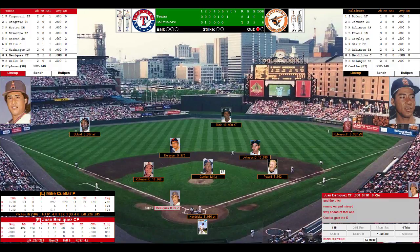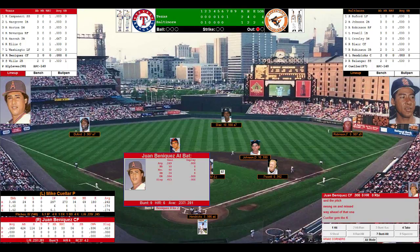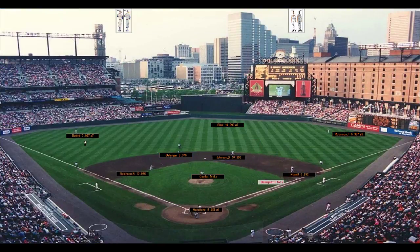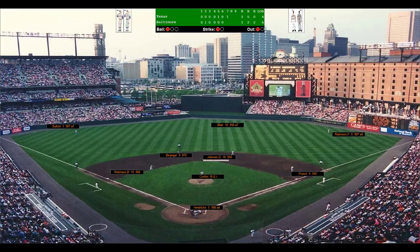So Cuellar comes right back. It's the first out of the inning after the Ellis home run. So 1 out, no one on. Juan Beniquez, the Ranger center fielder, comes to the plate. He's 0 for 2. He's played exquisite defense in center field in this tournament game today. And the corners have moved in for the Orioles. Let's see if Benitez can knock it by them. Here's the pitch. And Benitez rips that ball past Robinson down the line.